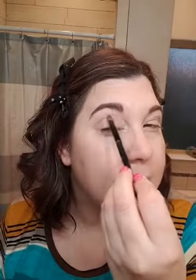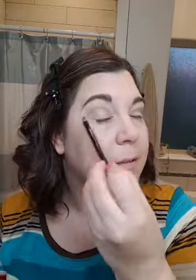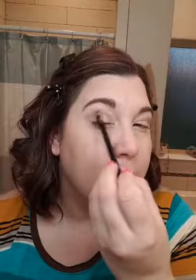Can you guys see the difference in my under eyes? I know it's hard with this camera, but I can honestly see a difference. It's crazy. So I'm just working that back and forth. This side maybe a little bit bolder. I need to add just a little bit over here.